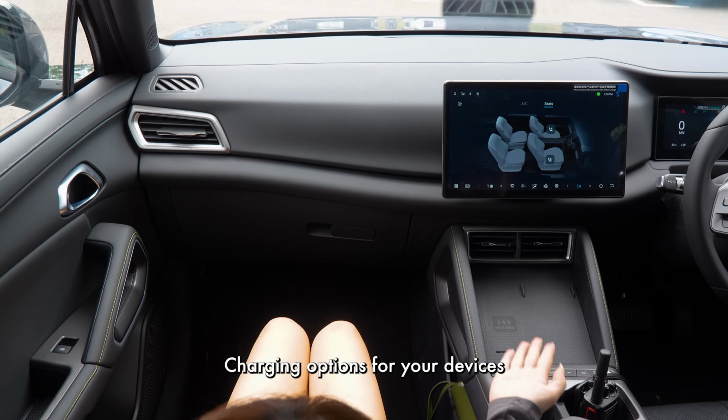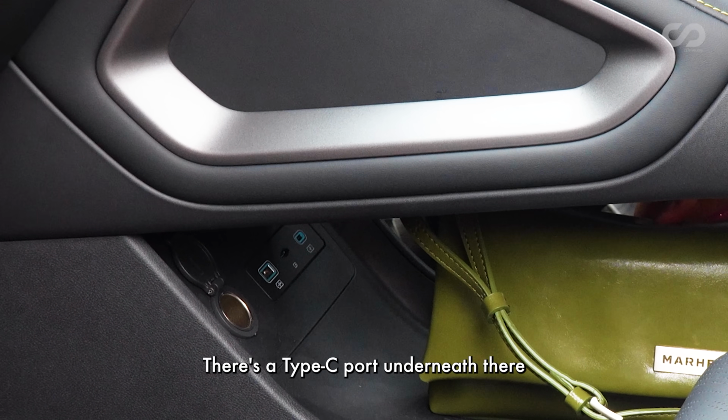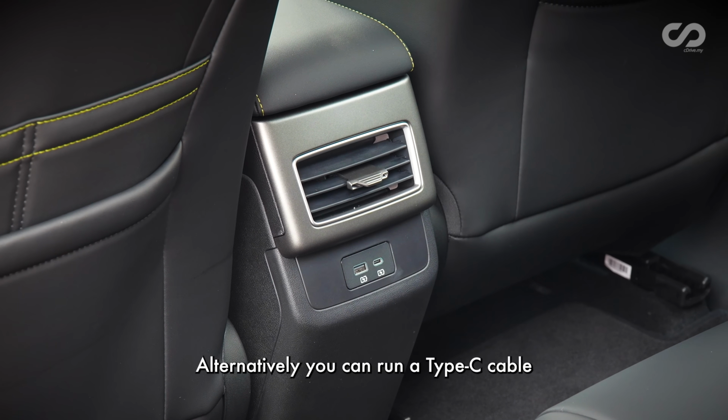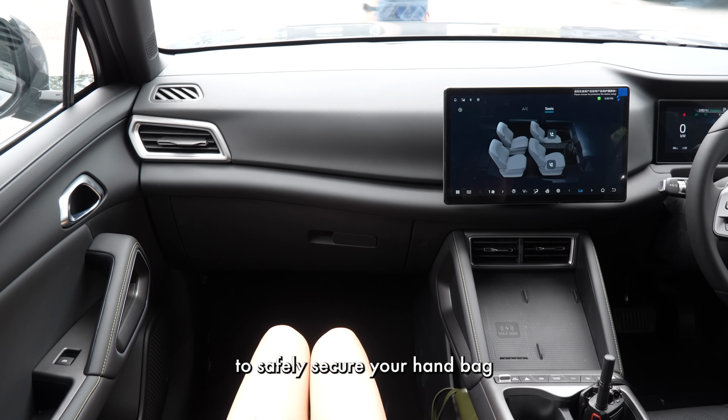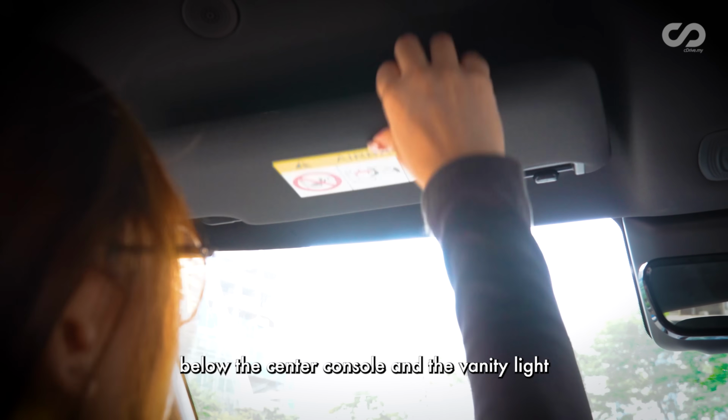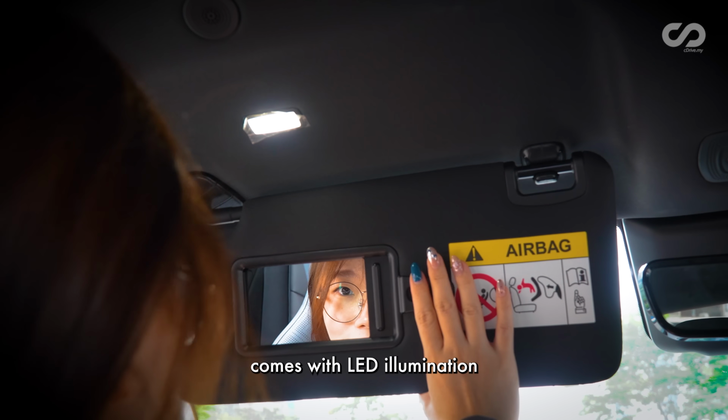Charging options for your devices, there's a Type-C port underneath there, and a wireless charging tray. Alternatively, you can run a Type-C cable from the rear. To safely secure your handbag, you can place it in the storage space below the center console. And the vanity lights come with LED illumination.